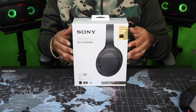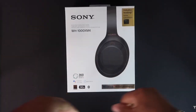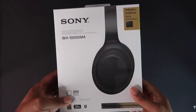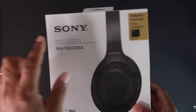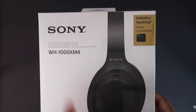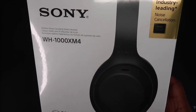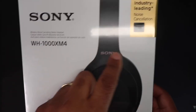All right, yo Skippy, switch this over. Okay, we got it here on the unboxing table. Got the Sony XM4s. Let's take a little look at the box real quick. You got the name on here, Sony. Turn this light up just a tad bit. Here you can see it. Got your Sony on here, the name of it.